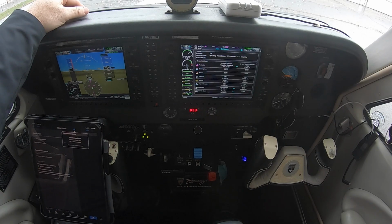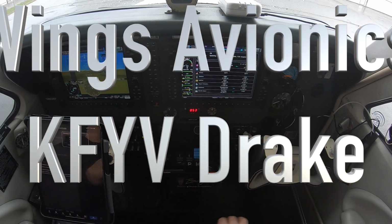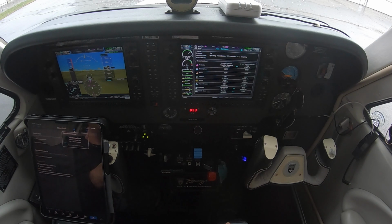Soon after we bought this aircraft, we took it down to Brady at Wings Avionics in Fayetteville. That's Drake Airfield, Fayetteville, Arkansas. Wings Avionics, they are bona fide experts when it comes to this kind of stuff. So I highly recommend Brady and his team down there. If you guys have any use for any kind of Garmin upgrades, go see Brady. Those guys know what's going on. They're great.